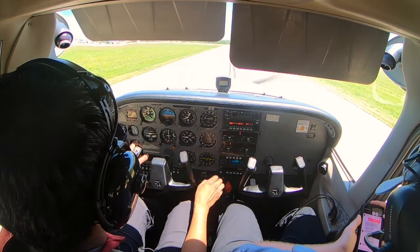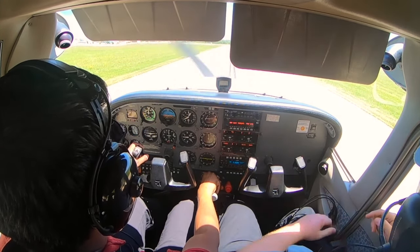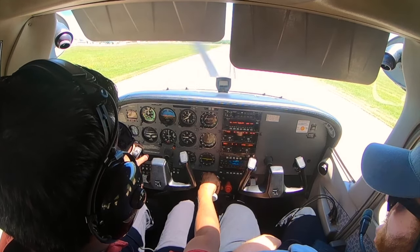Iowa City traffic, Skyhawk 740 Sierra Papa. We are clear of all runways, Iowa City.